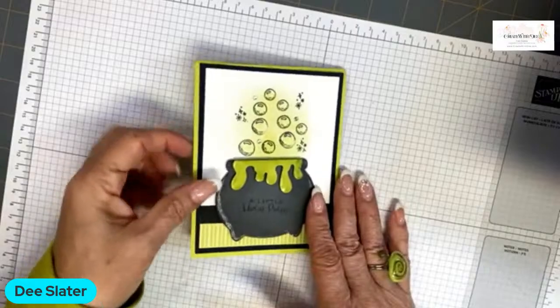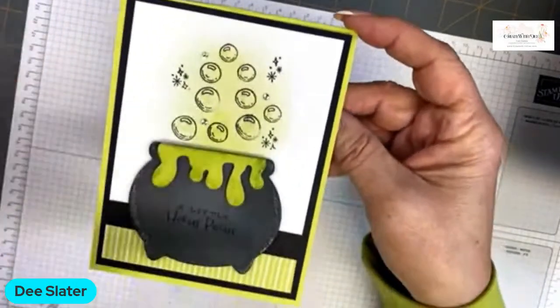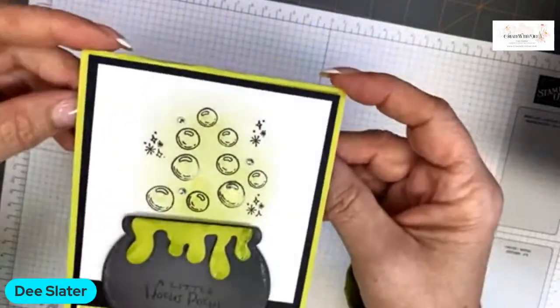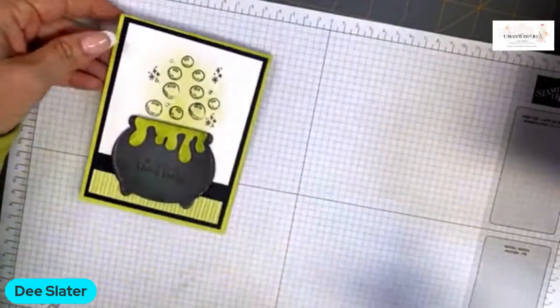All right, let's go ahead and we'll get started with our first card. Here's this little cauldron. We have the bubbles going up. We got some shiny things, and then Happy Halloween on the inside.